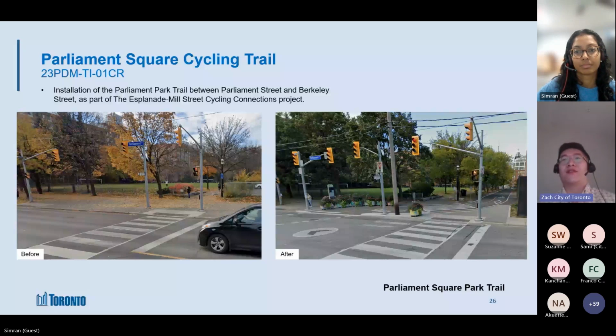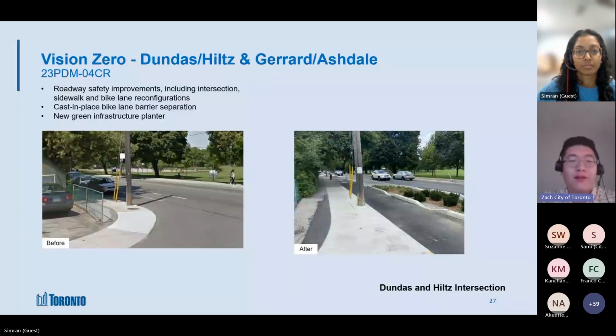The community here really appreciated our work, and we had a little ribbon cutting ceremony once the trail was officially opened. I think that this trail gets a ton of usage at all times throughout the year, and it makes everything a lot safer and more efficient for cyclists and also pedestrians. Next slide, please.